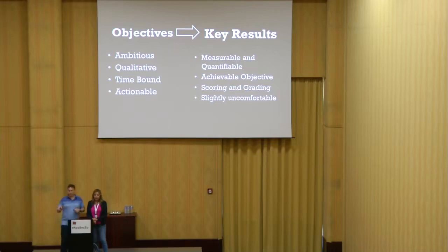Does anyone here use OKRs? Look at that, 0. They're amazing. Well, 1, right?